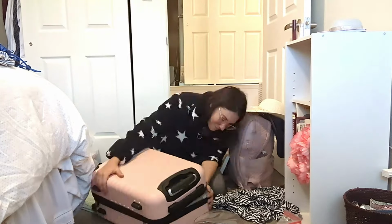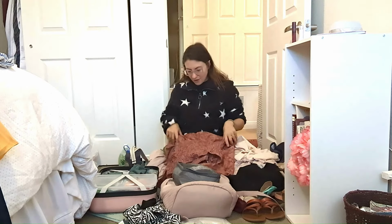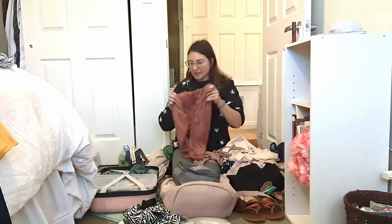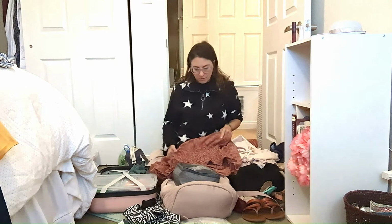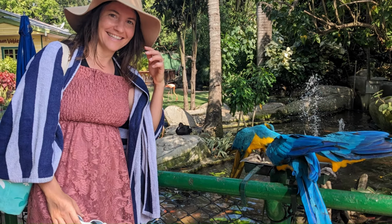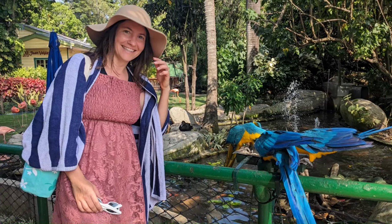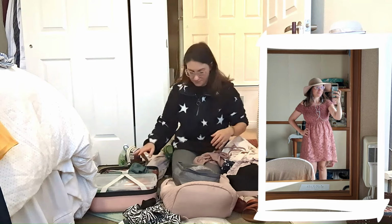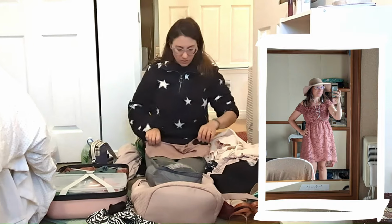So, anyway, I'll put this in the carry on because I've thought about getting rid of it, but it really is just a great swim cover up because I can just pull it down. I don't have to lift it over my head. And it's just one piece, but it also doubles as a dress. And it's very pretty. I just don't wear it for anything else. And I've just had it so long, I guess I feel like it's kind of older.